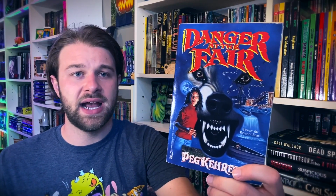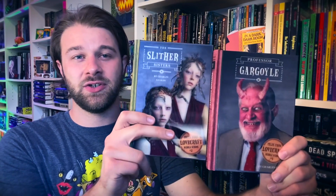By Peg Kehret, we have Terror at the Zoo. This is a first edition hardcover, signed by the author. And the sequel, Danger at the Fair. And then I also have two books in the, what's this called? Tales from Lovecraft Middle School series. So there's book 1, Professor Gargoyle. And book 2, The Slither Sisters. I love these covers, they're really cute. This is from Quirk Books.